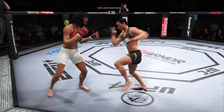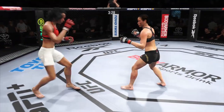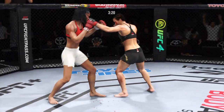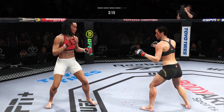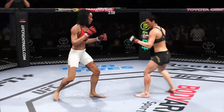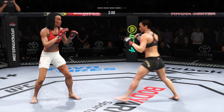Game of inches right there, boy. Wow. It was a good night if that landed. Nice kick. Right on the button. Powerful leg kick lands. Nice punch there by Akhmedov. Just over 3 minutes to go. Oh, she misses with an uppercut.